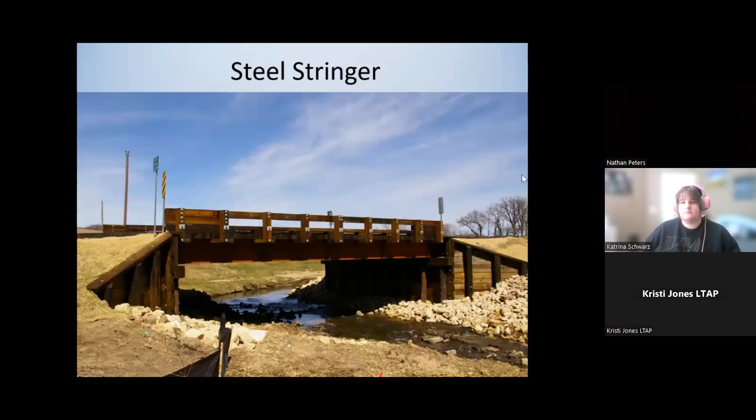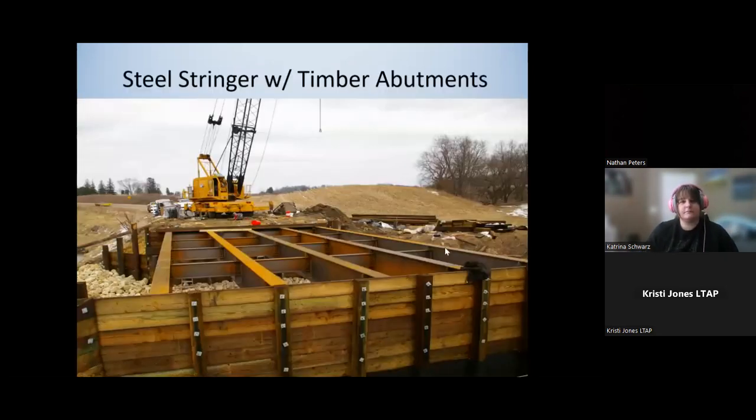Here's a look at that steel stringer. On this steel stringer design, they've utilized that timber piling and back wall. So you've got that foundation in timber, you've got that weathering steel stringer across the bottom, and you've got a timber deck with a timber rail on top. You can see them here setting that. So that's what it would look like when everything's getting framed up. You've got your back wall and foundation set there in timber, all the stringers and diaphragms set in place with the weathering steel, and then they'll actually come through.